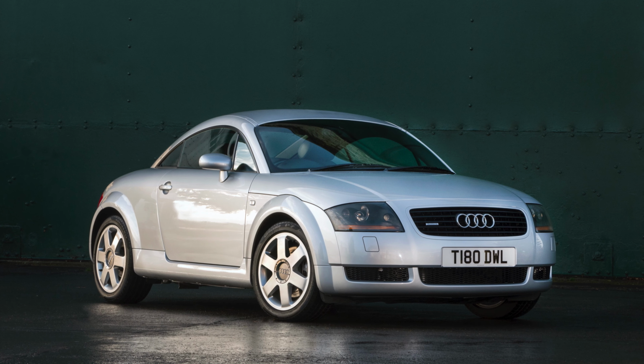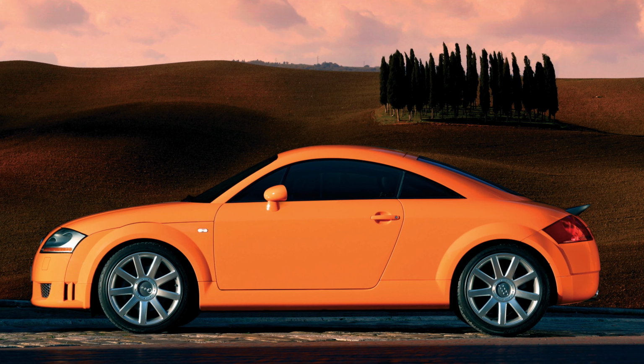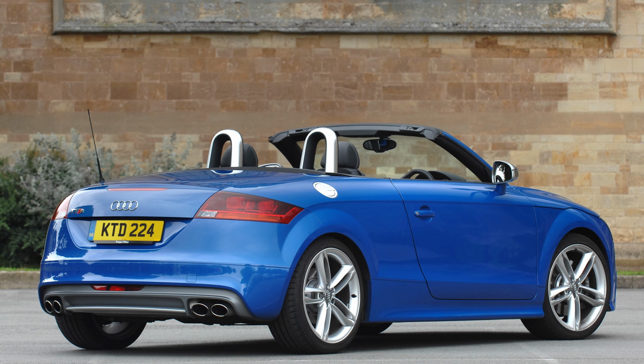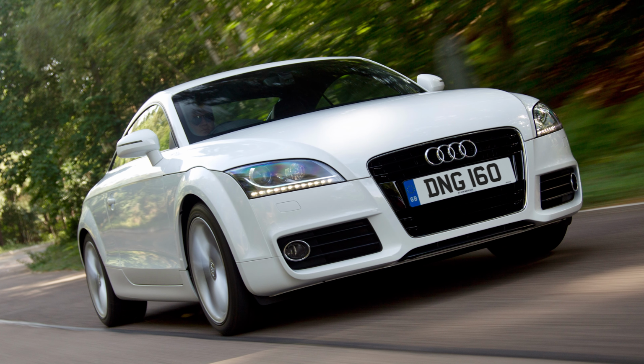During its 25-year production run, Audi has launched 3 generations of the TT. There was the Mark I, which is now a modern classic thanks to its Bauhaus-inspired design, and this was followed by the Mark II, which took advantage of a much better platform to create a car that was as good to drive as it was to look at.